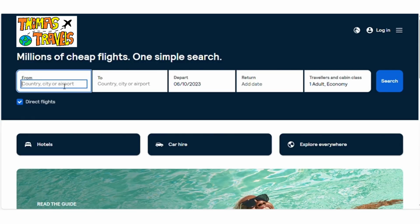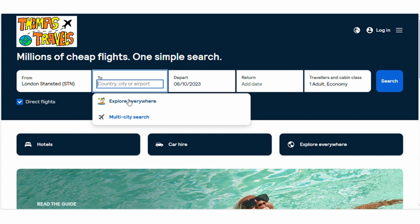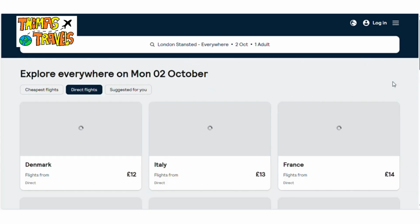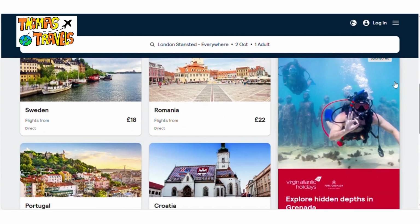It's very simple. All I'm going to do is type in which airport I want to fly from, select explore everywhere, then choose the date which I want to fly out from and click search. And then what will happen will be a list of flights. The cheapest ones will always come up first. And then I just need to select the destination. And now I have a selection of the cheapest flights.